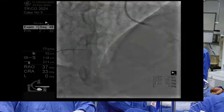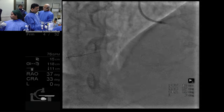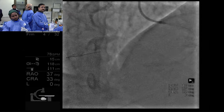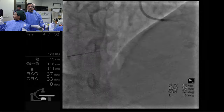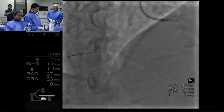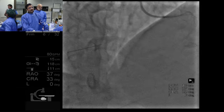Post dilate in the middle. Yes. And the balloon you use is again 2.75 at a high pressure? Yes. 2.75 Emerge, 8 millimeter, 12. The stent is 15, no problem. Oh, 15. Okay. You deployed it at 17 atmospheres. So any reason to go to high pressure, 17, 18?